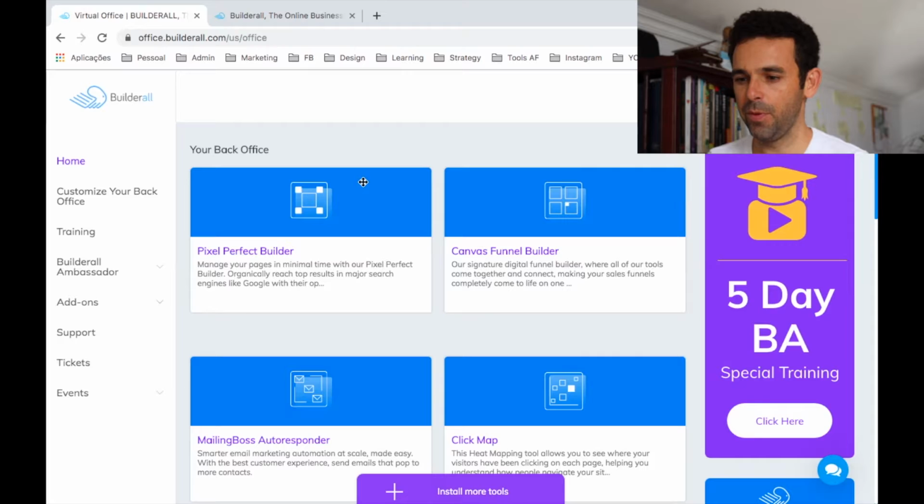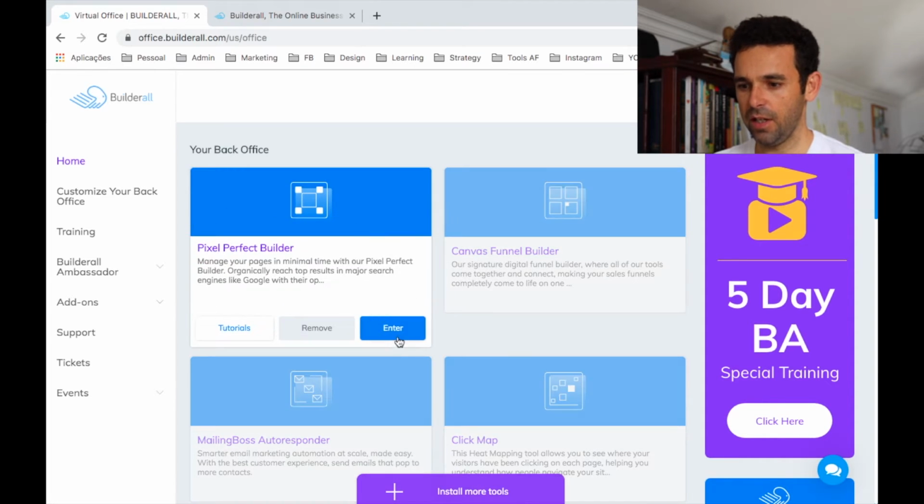All right, here on my computer, once you click the link for the 7-day free trial, you'll come to Builderall, which is the dashboard here, and you can customize your back office, so you can add the tools here. The tool you want to add right away, which is the one I'm going to cover, and which is the one you build the websites with, is the Pixel Perfect Builder. You want to click on it, enter.